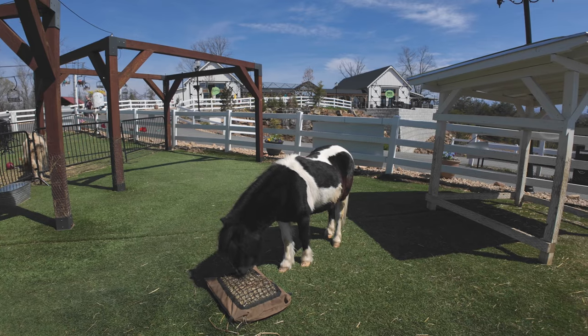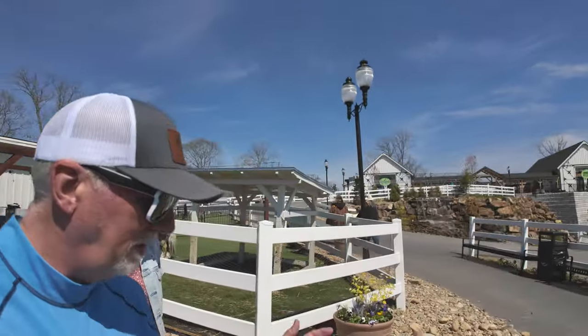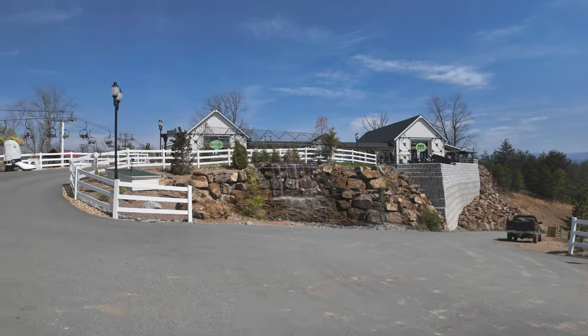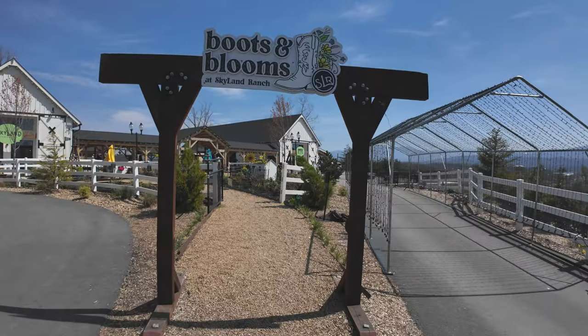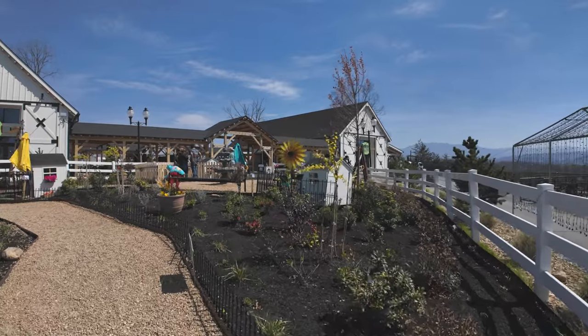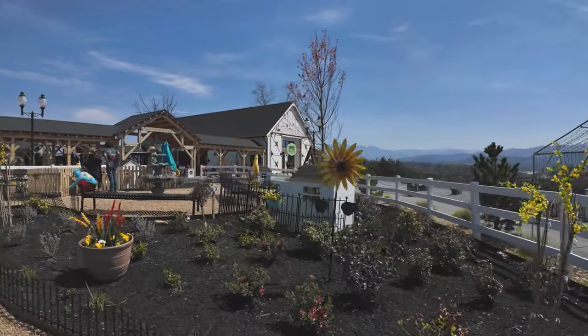Maverick, you eating? He's busy. Right off the bat, though, you got some pets right here. You can check them out. The wind's blowing you down, isn't it? Come up to Boots and Blooms at Skyland Ranch. Look at the flowers and stuff. Isn't that pretty? All the different stuff. Until the wind's blowing.